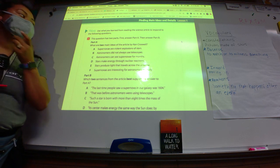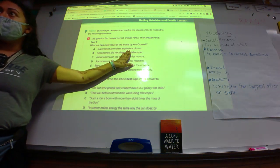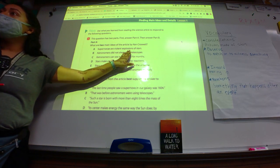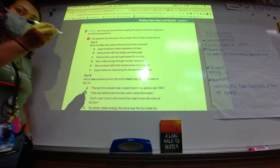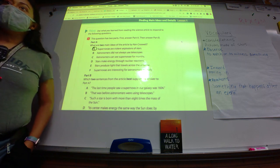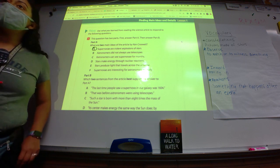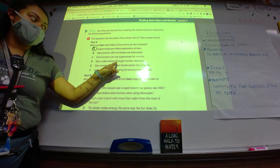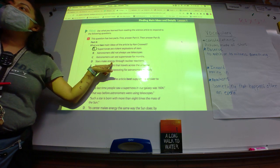A and something else. So A, supernovae are violent explosions of stars. Does most of the article talk about that? No. Okay, maybe. Oh yeah, kind of. Okay, so we want to go with A? Yeah. Okay, what other ones are you thinking? D, stars can make energy through nuclear reactions. Is most of the text about that? Yeah. Yeah, right?